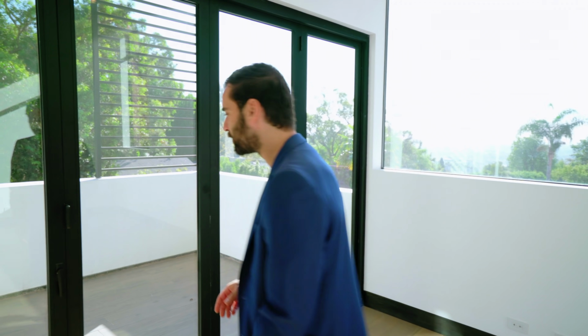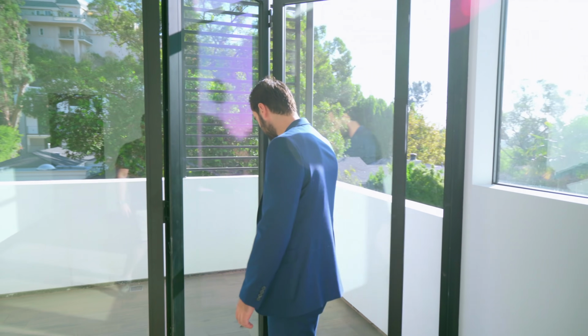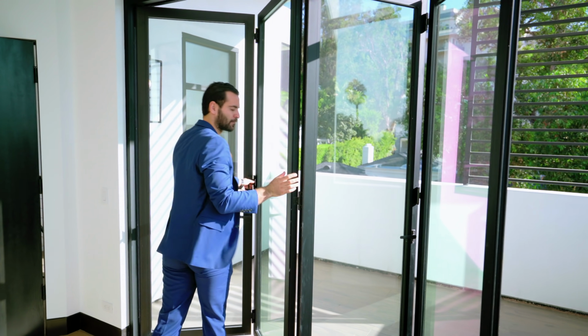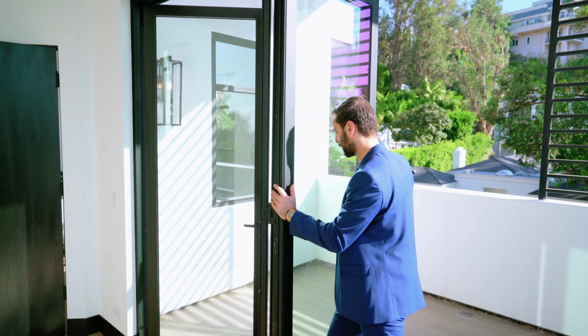And I want to talk about this last detail about this massive bedroom, and it's these accordion doors. Check it out. You release the handle here, you release it right here, you push it out, you push this one out, and then you go to the end. You simply lock it in.